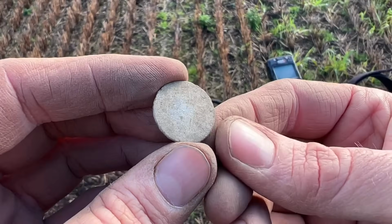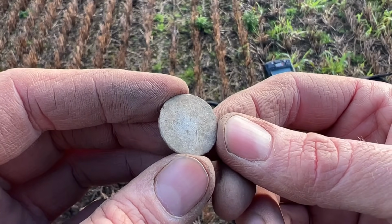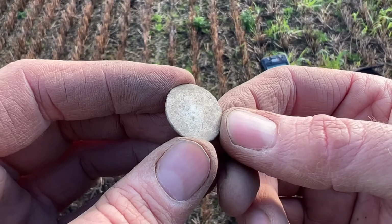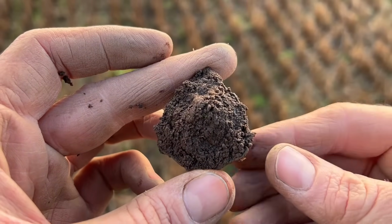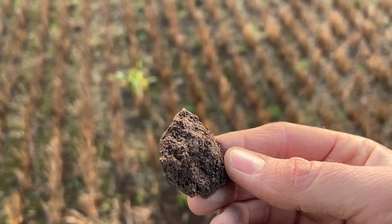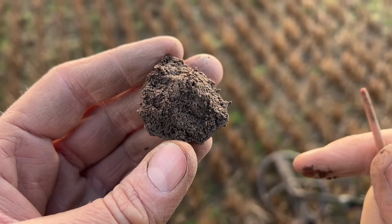But, well, what are we talking? 1800s probably. But yeah, probably late Georgian, 1810, 1820, but maybe into the Victorian period as well. But, well, button number 2, and almost silver. I have to say, this field is fantastic. I've only been going for around about an hour and a half. And the closer I get to the house, the more targets I'm getting.